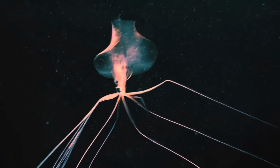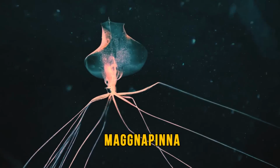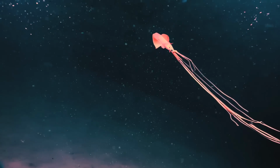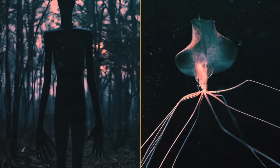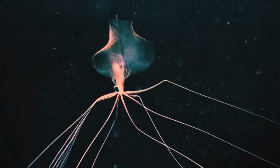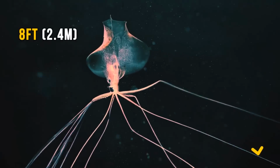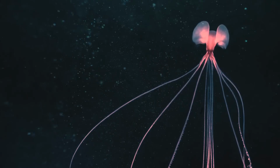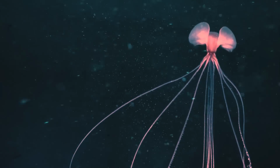Probably the scariest thing in the ocean that is 100% real is the magna pinna, which can be found at crazy depths of 20,000 feet below the surface. This monster looks like an underwater Slender Man, but it's just a squid with really long tentacles that can reach a terrifying size of 8 feet. This guy has only been seen a few times, and basically, we don't know much about this creature so far.